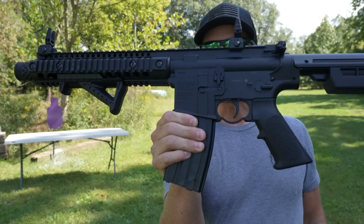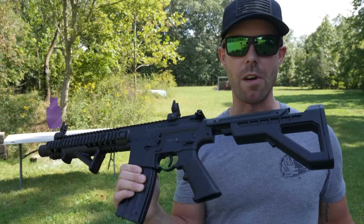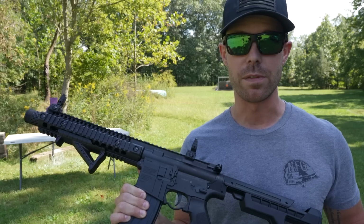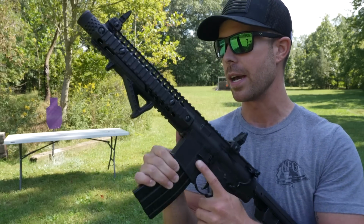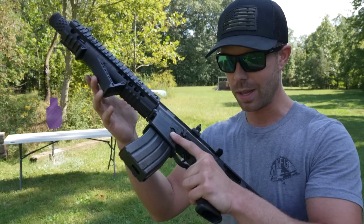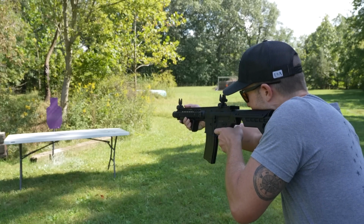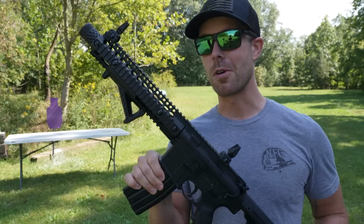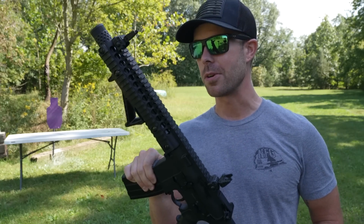All right, this is the DPMS SBR, and this is by far one of the coolest BB guns I've ever shot. Full auto, actually pretty powerful for a CO2 powered full auto BB gun. Just a ton of fun. Let's try this one out. So much more fun. That was 30 BBs in probably 2 or 3 seconds.